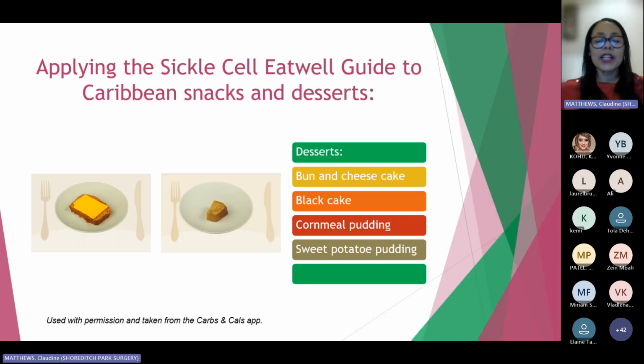Applying the Sickle Cell Eat Well Guide to Caribbean snacks and desserts. And many of you will be thinking, I really fancy bun and cheesecake right now. So yes, you can have it less often, but again, portion sizes. The bigger the portion size, the higher the calories, the higher the fat, the higher the negative impact it has on your overall health and well-being, your nutritional status. So have this, but pay attention to the portion sizes.